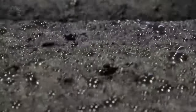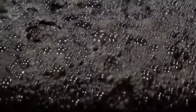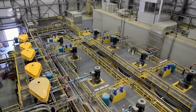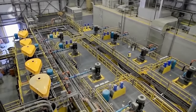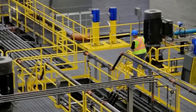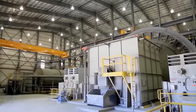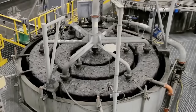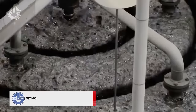It still has to be separated from other minerals and impurities. Most of the time, this is done through the process of flotation. But how do they do this? First of all, the ground ore will be mixed with water and chemical collectors. These chemicals are responsible for selectively binding to the copper minerals, while the flocculants are used to remove impurities.